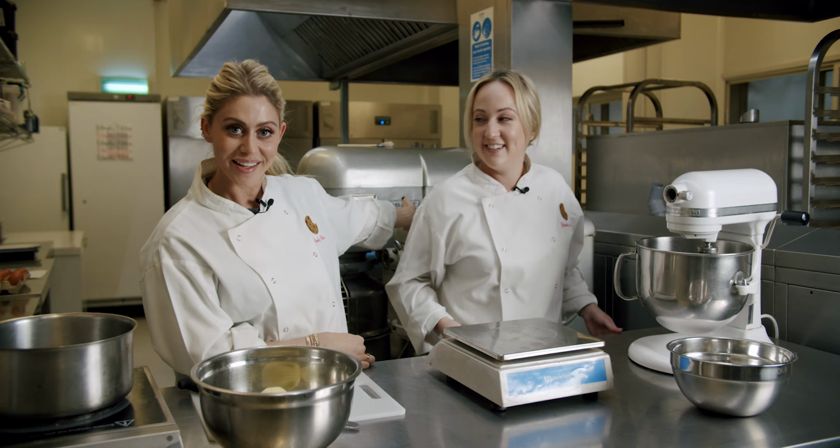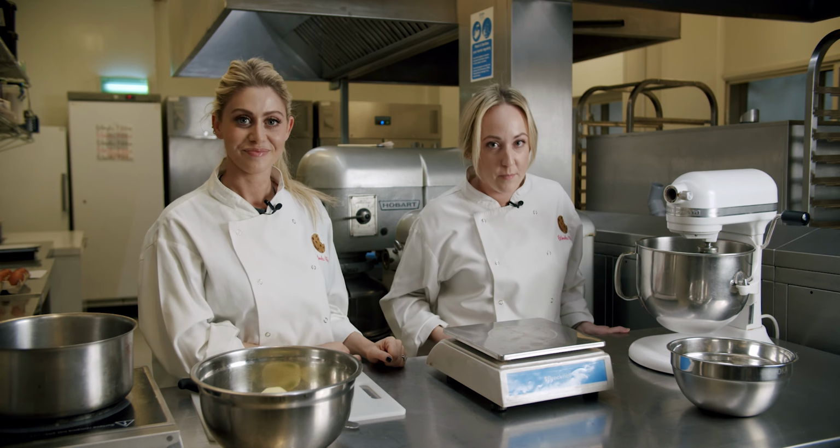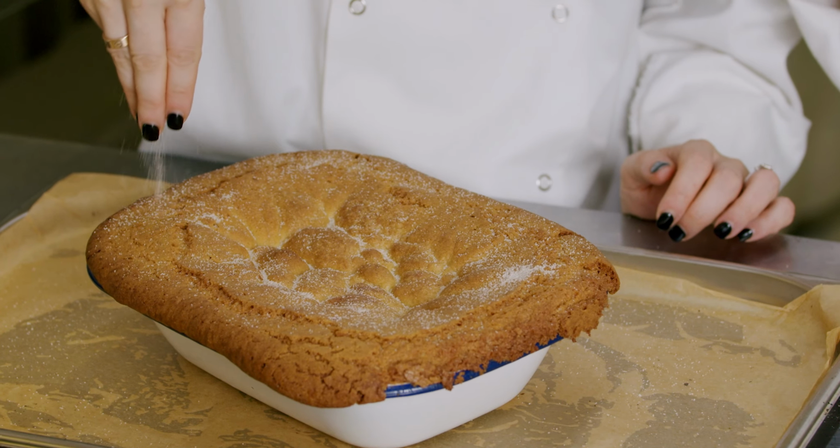So let's get going. We're going to show you how to make an incredible apple cookie pie.